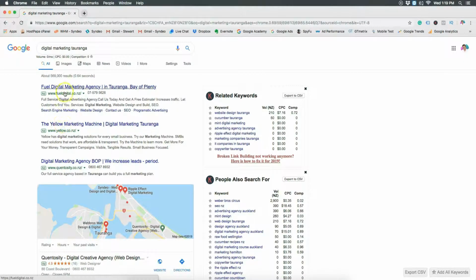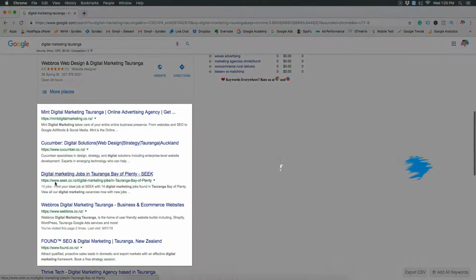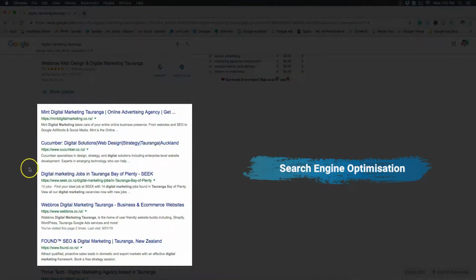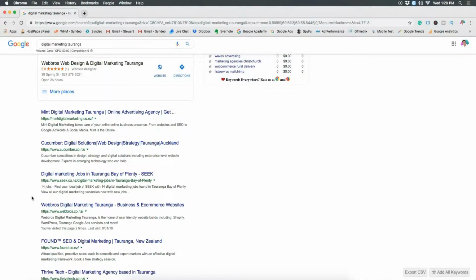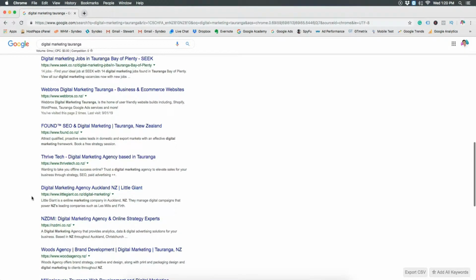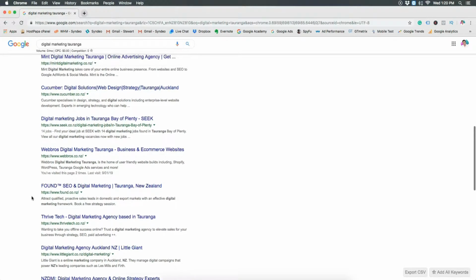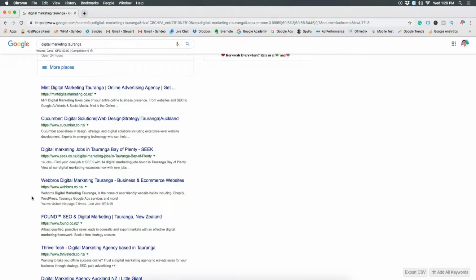On the other hand, we have search engine optimization, SEO, and this takes time to produce results. SEO is about optimizing your website so that it ranks high on search engines like Google. Now, unlike SEM, search engine marketing, the process of SEO takes time and money. There are over 200 factors that need to be considered when optimizing your website for search engines like Google.